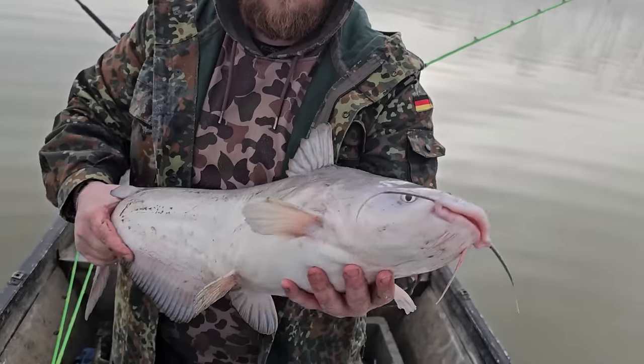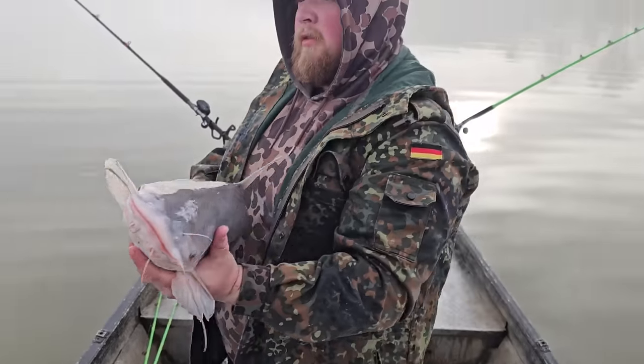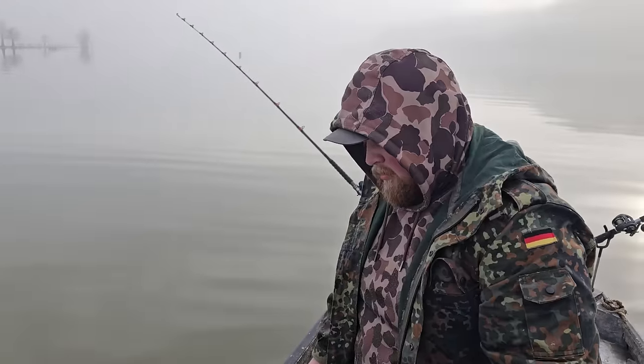Let's see that belly on him. Turn him sideways. He fat. Yep. He a little chunkster. Yeah, they gorging. They gorging. See it. All right, my turn.